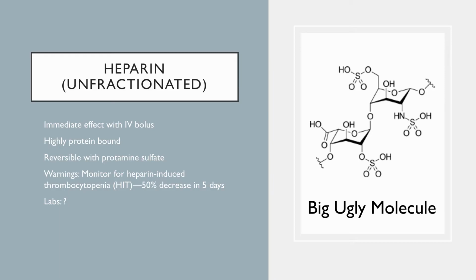There's like 7 different places on the molecule that are responsible for the blood clot or for the blood, I almost said blood thinning, but we're not allowed to say that. But there's about 7 different places on this molecule that are responsible for the anticoagulant effect. That makes it really hard to manage. We use it because we can, and it's cheap. And we know how to use it because we've been using it for 60 years.